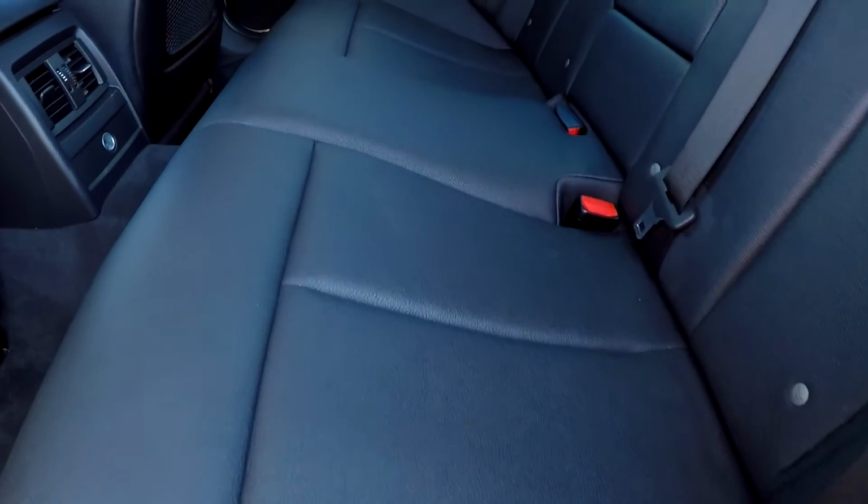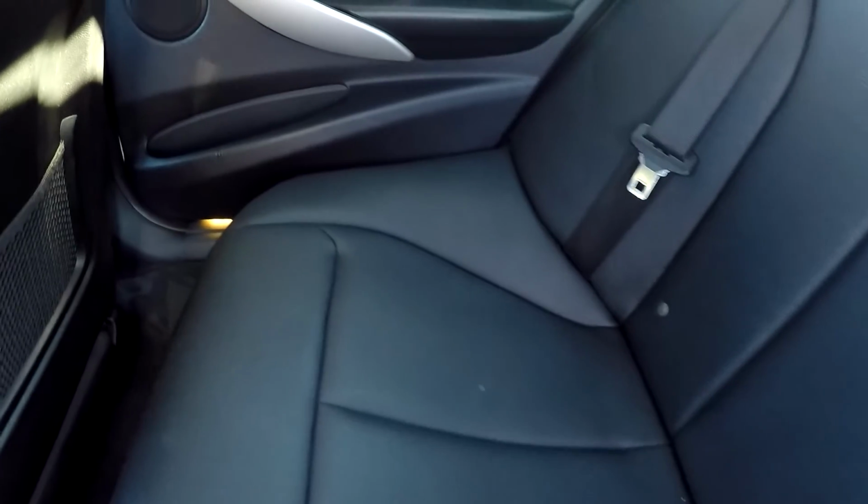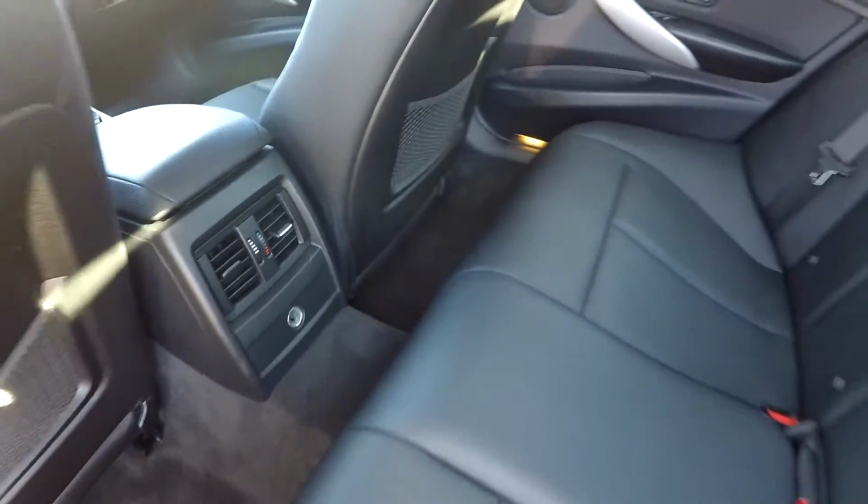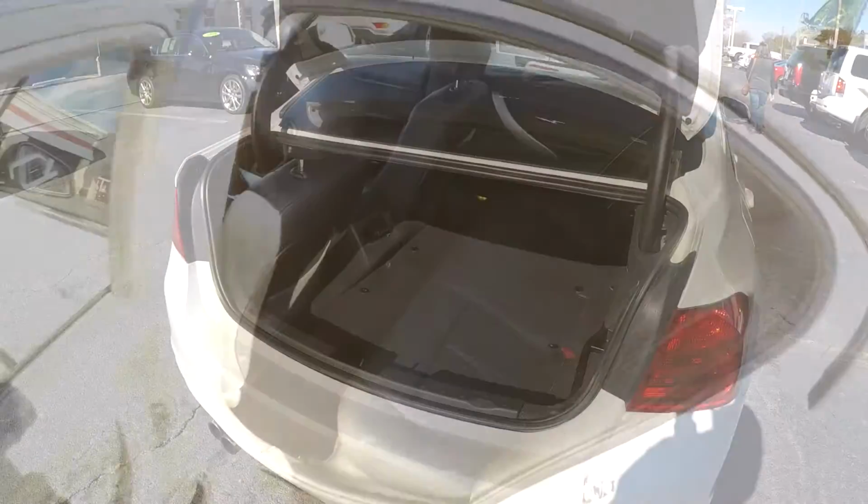As we look in the back seat now, we're gonna do a slow pan over the seating surface, looking for rips, tears, staining. All the leather back here looks like it's in great shape, flooring as well. You've got rear air control as well as one additional power outlet for your back seat rider.